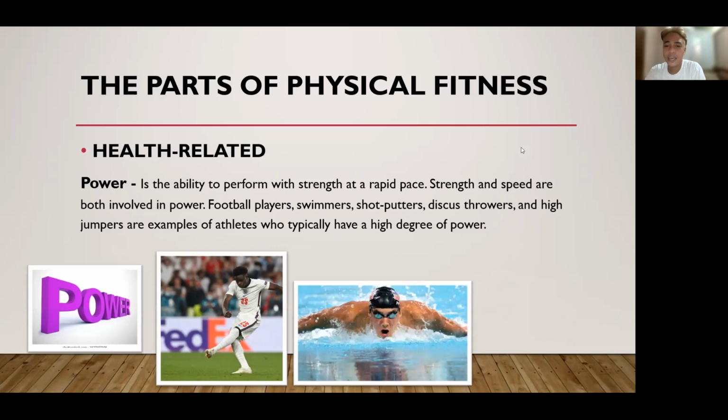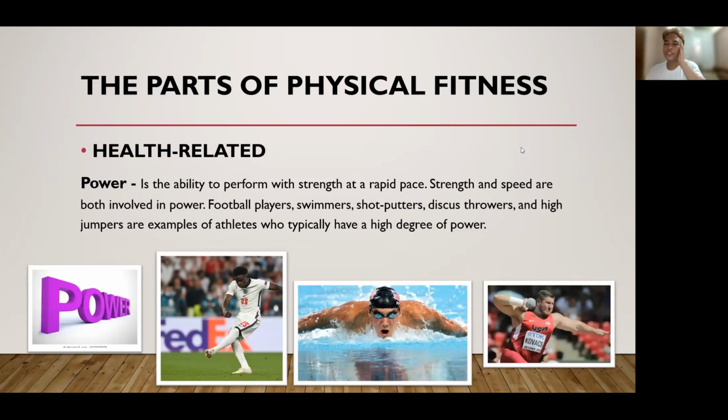Okay, and swimmers, yes, if wala kay power with swimming, you cannot perform properly, or you cannot compete with the other competitor kay kinahanglan gud siya much more strength, much more speed, paspasanay, kusganay. Okay? Another one is the shot putters. Kanang lalaki nga nakita niyo sa third picture, that is shot putters. Kinahanglan siya kusog, kusog jud kaayo kay bug-at. And another thing is discus throws and the high jumpers. Okay? So those are the 6 health-related examples of the parts of the physical fitness.